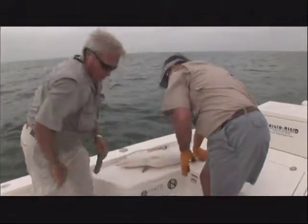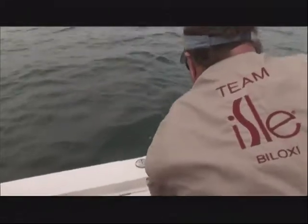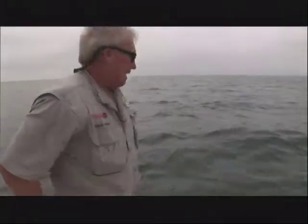Okay, let's go ahead and get him back in the water. Okay, go ahead and drop him back in there. All right. There you go. Right down. There he goes, swimming away like crazy. Okay, that's good. Now we're ready to go.